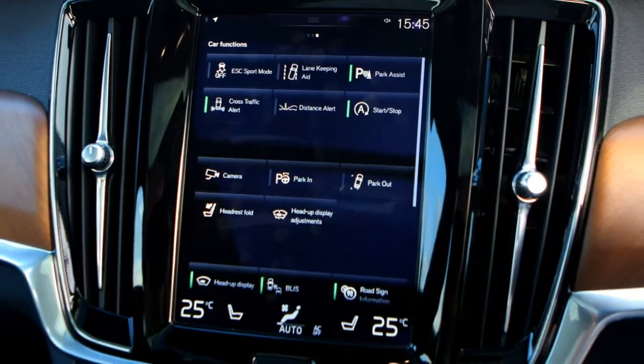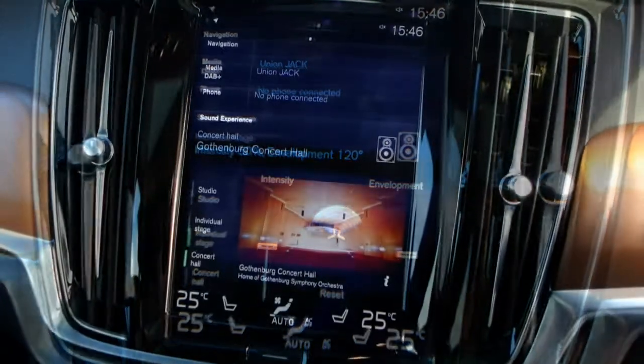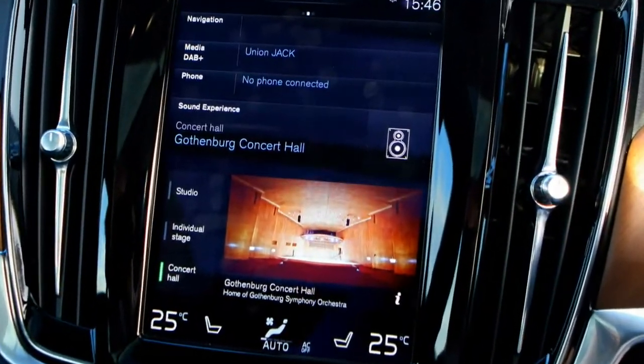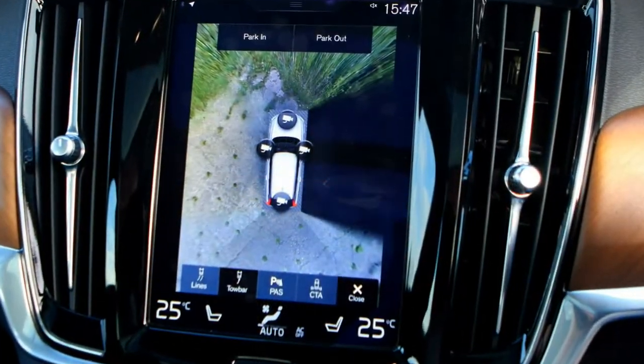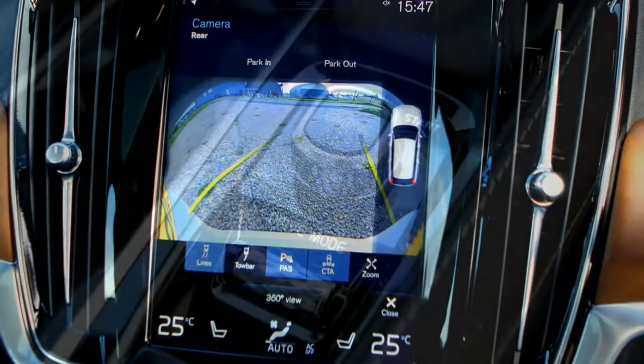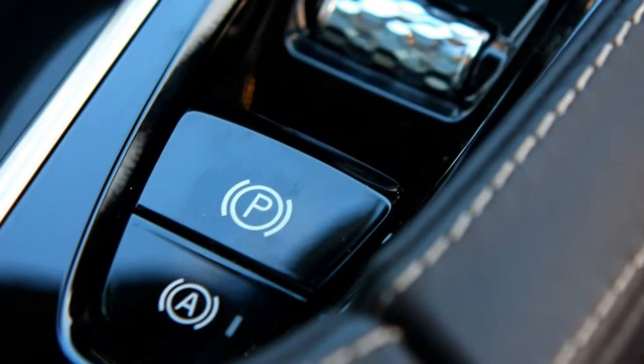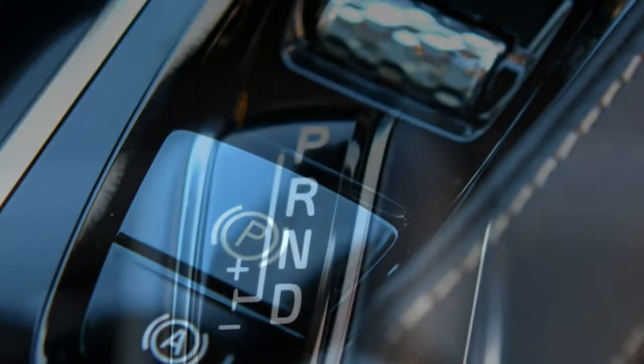Noise-wise there's almost no intrusion through the D4 and D5 engines, that are about their business with incredible discretion. The seats are supremely comfortable, as you'd expect from Volvo, and unsurprisingly for the length of the V90, you receive acres of space when sitting in the back.